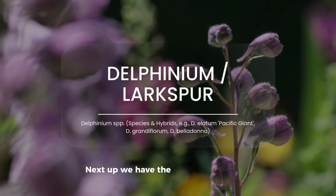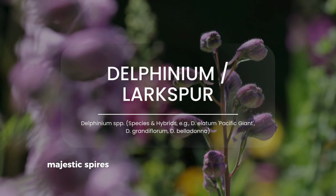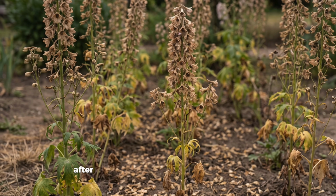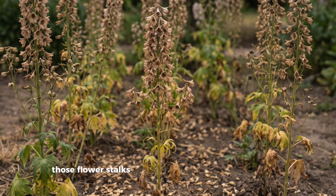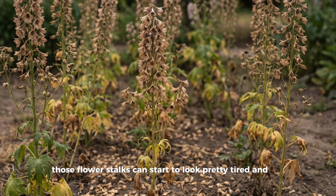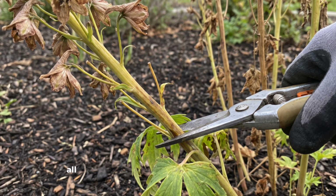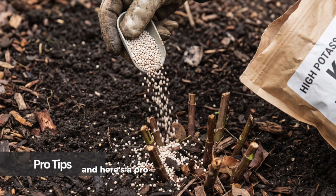Next up, we have the stunning Delphinium, those tall, majestic spires that are the backbone of any cottage garden border. After they finish the main show in June or July, those flower stalks can start to look pretty tired and spent. Here's what you need to do. Cut those flower stalks all the way back to about 2 inches from the ground. And here's a pro tip.